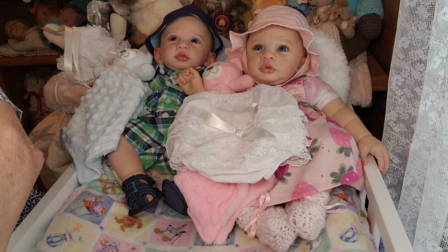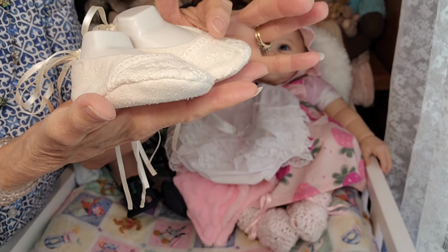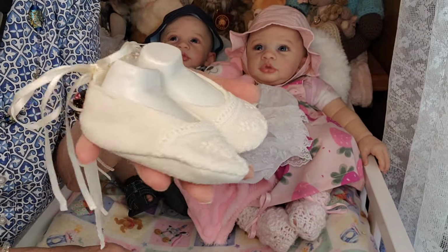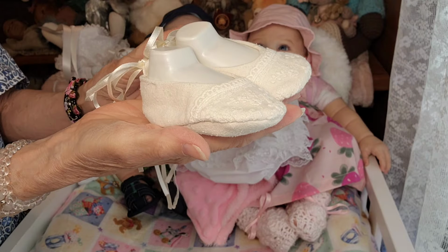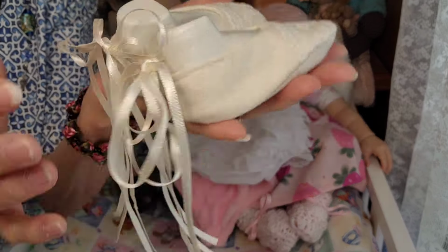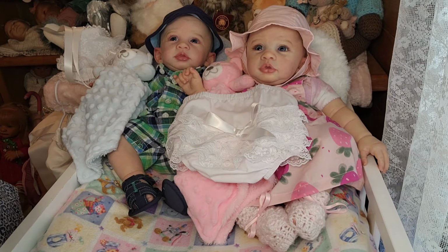And then last but not least, these are very vintage little ballet type slippers. And I got these quite a few years ago. They were in a box opening, and they came with one of my babies. And to my remembrance, I don't think that I put these on any of my babies because they didn't quite fit right. But I tried them on Beth, and they fit perfectly. As you can see, they're made out of linen, and then it also has the eyelet lacing on the toes, and then they tie up with these pretty satin bows that come around and tie from the back. So anyway, that is going to be her shoes.